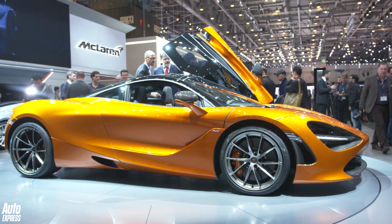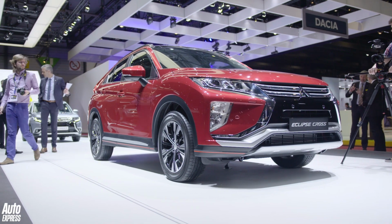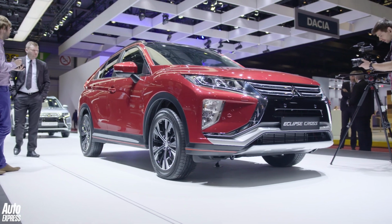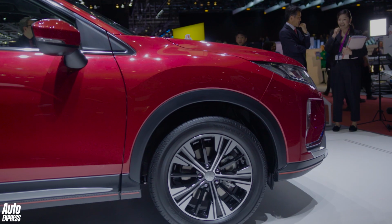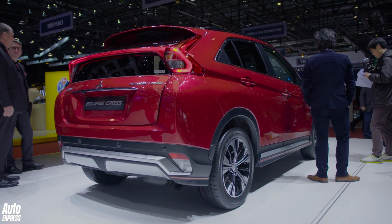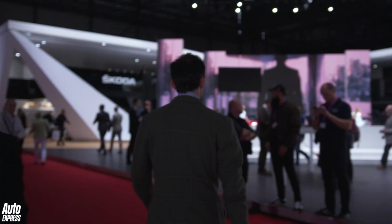You'll be able to choose from 2 trim levels, performance and luxury, and prices should start from just over £208,000. Now, North American viewers may recognise the name Eclipse. It was last used on a 2-door coupe, but times change, don't they? And now it's on a crossover, and specifically, it's a Nissan Qashqai rival. Yes, the Eclipse Cross fits between the Mitsubishi ASX and the Mitsubishi Outlander.